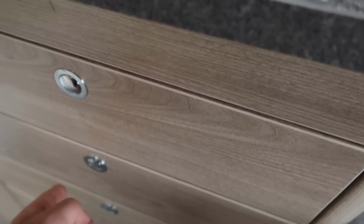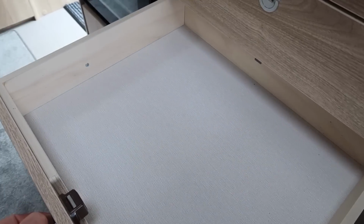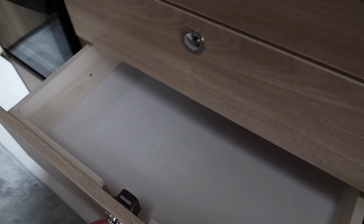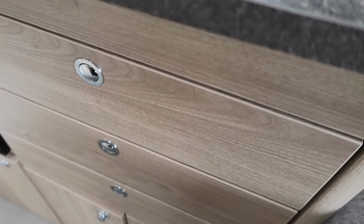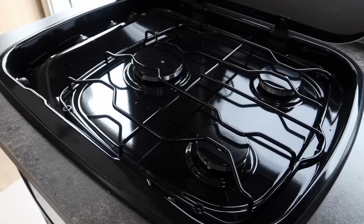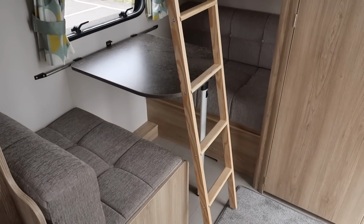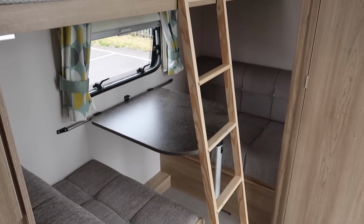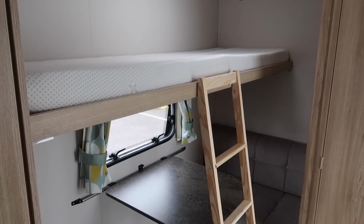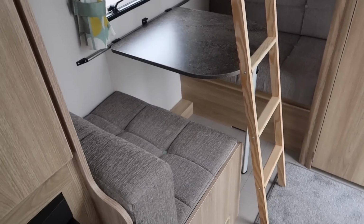Most manufacturers would just put one big drawer there, whereas Xplore have put 1.5 drawers. That's a very neat touch. 3-burner gas hob, and then neat little single dinette. As I say, this is a fold down bunk above it, so you can put that down if you're just using that in the daytime.